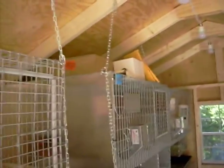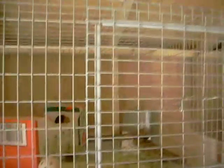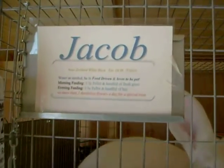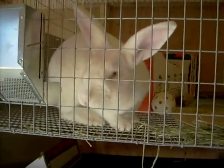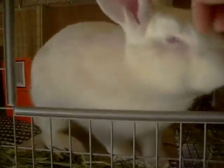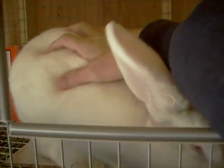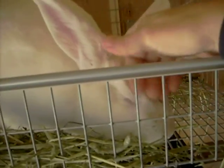I purchased meat pen rabbits, and in that meat pen I bought one male. I named him Jacob. And here he is. Oh, he's so inquisitive, and he loves being pet. Let me see if he'll come to the door. Oh, he loves being pet. He'll just lay right down, and I tell him frequently, I could just pet him all day and lose track of time. It's so relaxing.